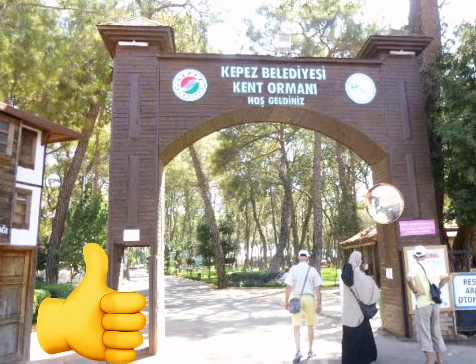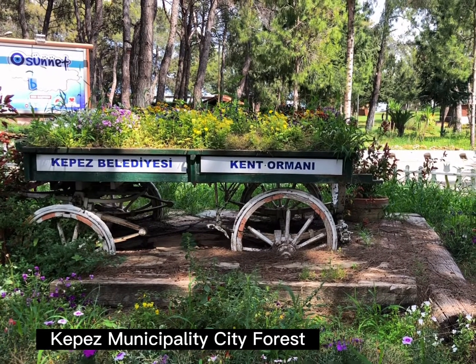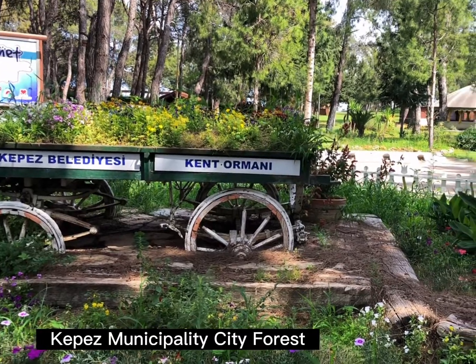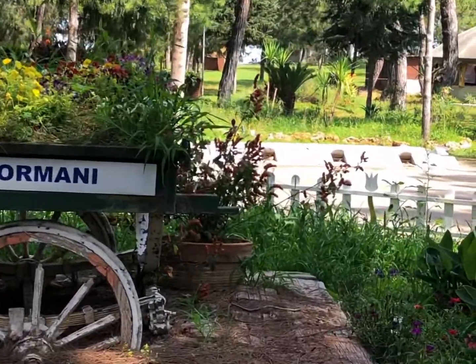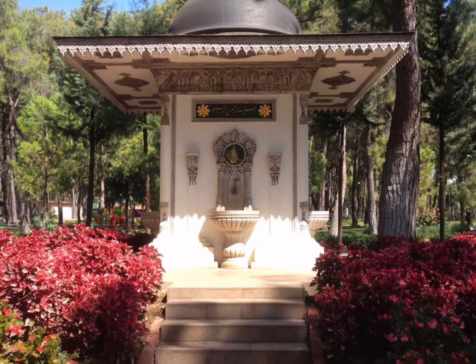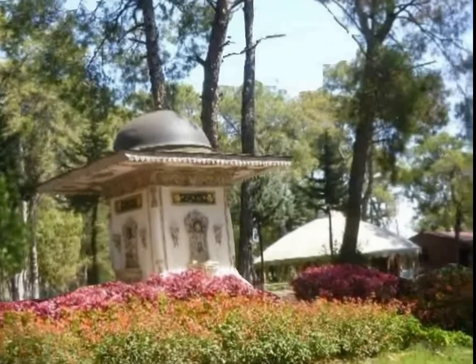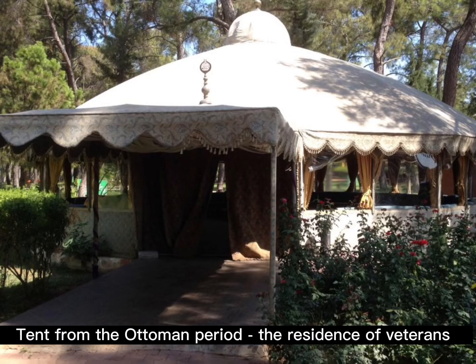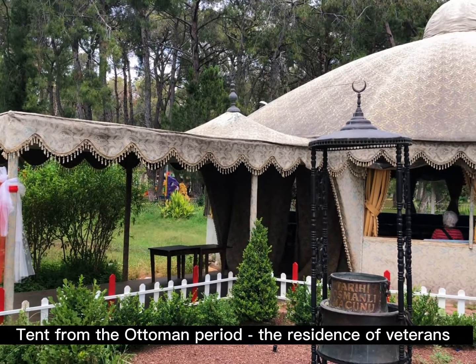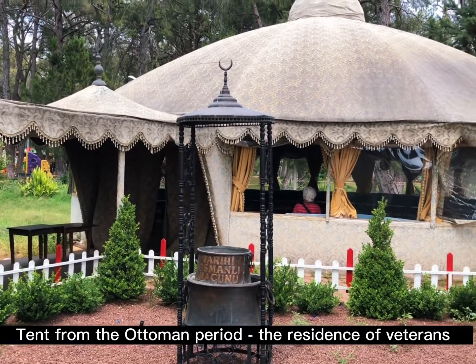Now we will show you another park destination, which is Kepez Municipality City Forest, Kepez Belediyesi Kent Ormanı. Here in this magnificent forest covered with pine trees and many colorful flowers, you can enjoy both fresh air and the magnificent view of Antalya. There are different activity options for people of all ages. Both you and your children can have a very enjoyable time here.